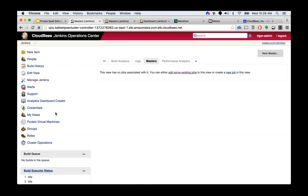Okay, so another cool thing that I want to talk about as part of the installation is that the Private SaaS Edition automatically takes backups of your Jenkins home directory for your master. So in the event a master were to crash, you already have a backup, and the application can actually spin up another master once a master crashes. It spins up another one automatically, and it uses the backed up configuration. So you, as a user of the cluster, don't need to worry about losing information.